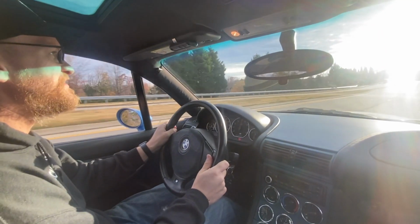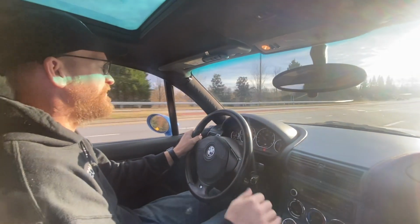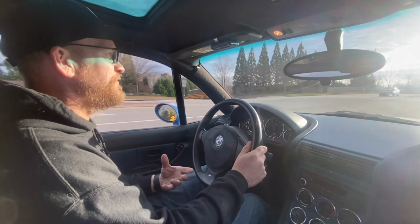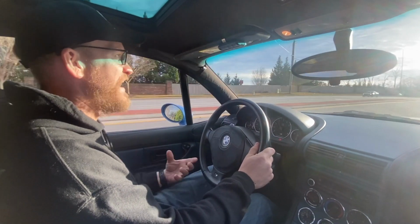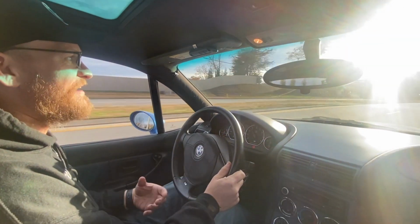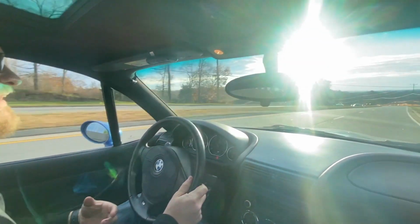And it is just a beautiful sounding engine. It feels very similar to my E36 M3 that I had many years ago, but it feels better in a lot of different ways because it's carrying a lot less weight.